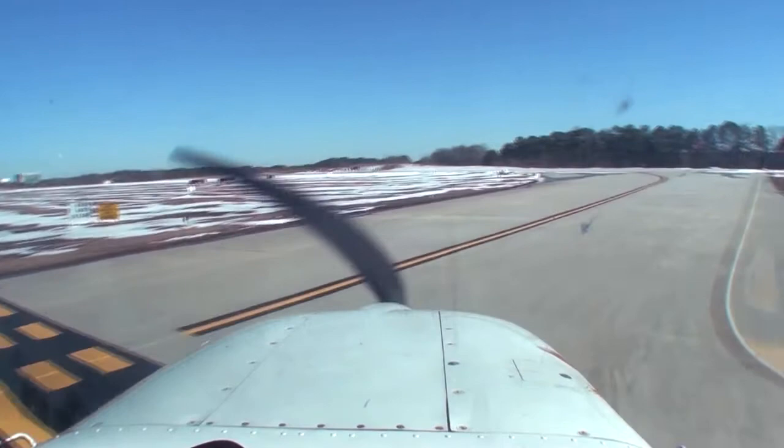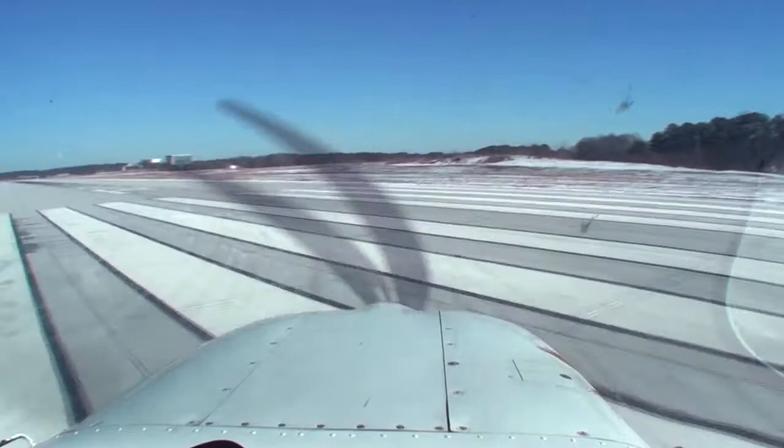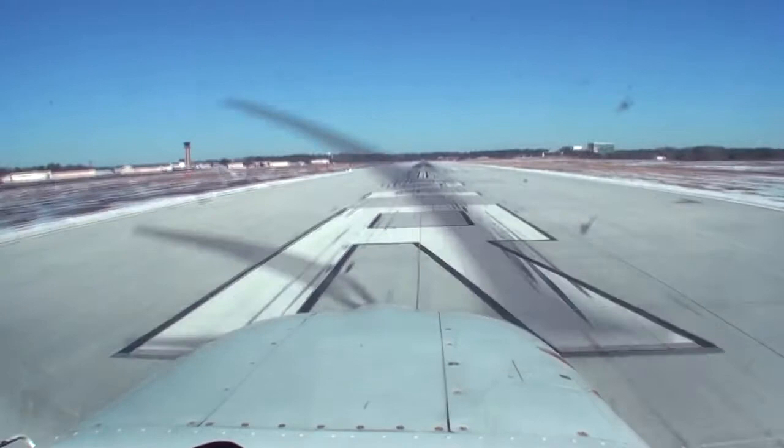November 2571 Mike, follow that diamond near 1 o'clock in a mile. Clear right. Clear right. To the west, inbound for landing. Number 71 Mike, roger. Number 2 to follow that diamond, runway 2 right, clear to land.